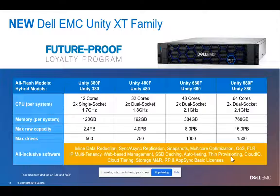And then one key feature that we talked about is the all-inclusive software. When I say all-inclusive software, I talk about data reduction, the software included on the storage. There is data protection, which I talked about: replication, snapshot. And then there's also multi-core optimization in terms of the processing available on the solution. There's QoS, FLR, IP tenancy, web-based management, SSD caching, auto-tiering. So all these features are inclusive once you buy a storage system.